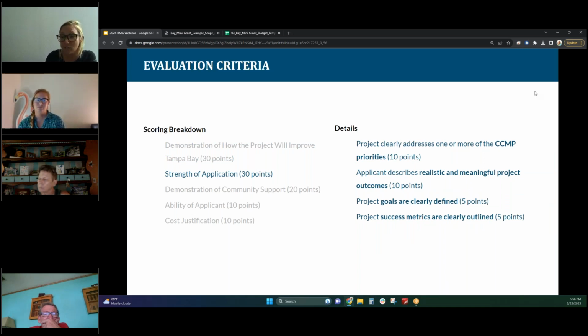When assessing the strength of the application, the reviewers are looking for that clear connection to one of the CCMP priorities. They're also looking to see if the project time period and outcomes are realistic. Can these deliverables actually be achieved in 1 year? They're also looking for the clearly stated project goals and those clear success metrics.